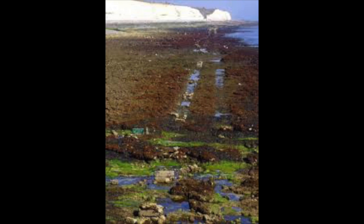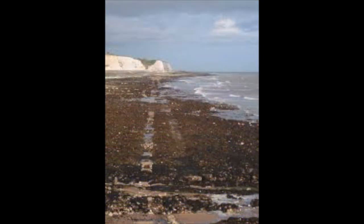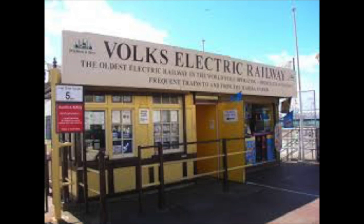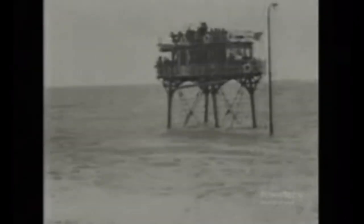Other than photos and a single video, the only evidence of the railway's presence are the 2 lines of concrete that once held the metal rails. Time has done little to diminish them, and they can be seen at low tide. Volks' legacy, however, lives on in the oldest working electric railway that is still operational today. But if you are on the shoreline at low tide, you can walk the same route of the 18-foot gauge Daddy Longlegs, the weird and wonderful electric pier engine.